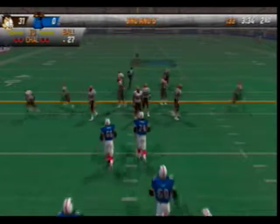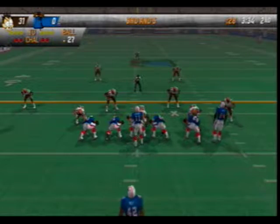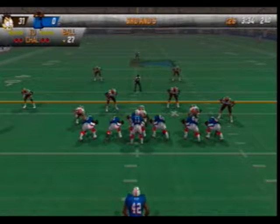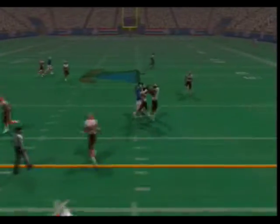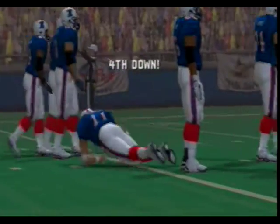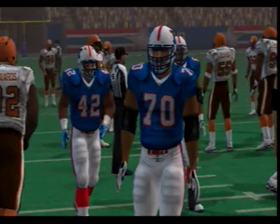Third and five. Ball on the 27-yard line. Defense lines up in the nickel. Looking upfield. Play action. The throw. Drops the interception. The defense dug in their cleats and held their ground on that series of downs.